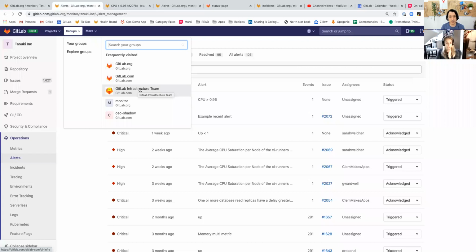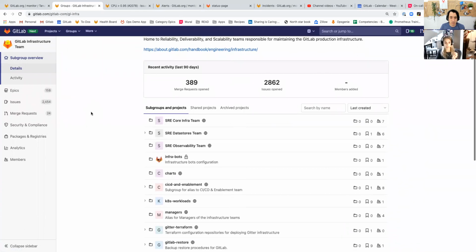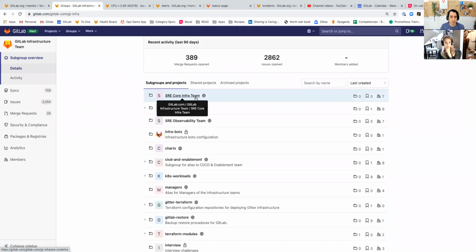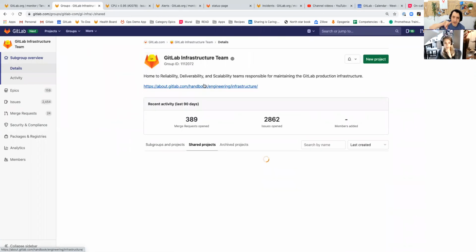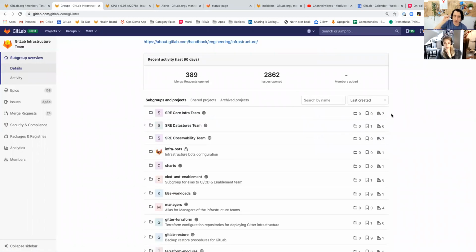Okay, I'm gonna make sure I understand this. So I'm in GitLab and I'm looking at groups within the larger group, and there's the GitLab infrastructure team group. So on the GitLab infrastructure team, I have the core infrastructure team, the data team, and the observability team. And if you look on the right-hand side of that column, you see 7, 6, and 7 members. Those are the direct members that have been added specifically to those subgroups.